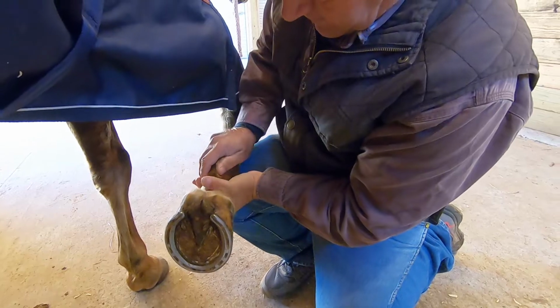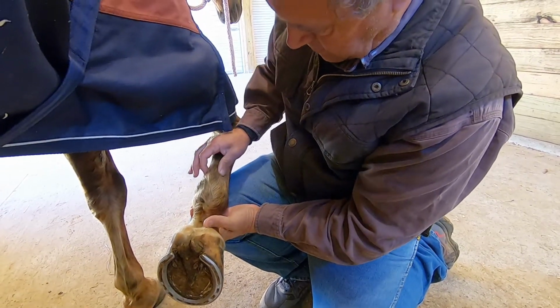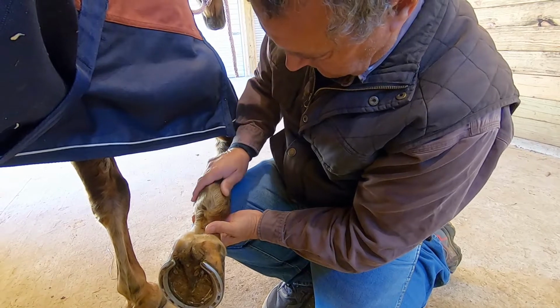Don't feel any obvious heat. Really, the only thing I see is a little bit of puffiness right there. A little bit of fluid.